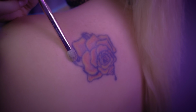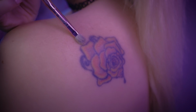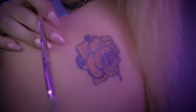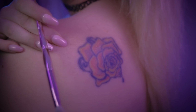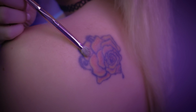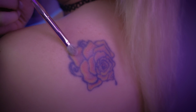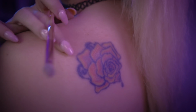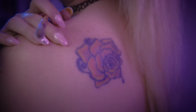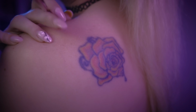Oh goodness, here we go. This tattoo is probably my worst one and my least favorite, and my first tattoo ever. I didn't know what I wanted. I just like flowers, as you can tell, and I liked roses at the time. I was told that the back of the shoulder here is the least painful spot, which is why I started here. This is my left shoulder.